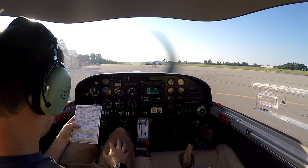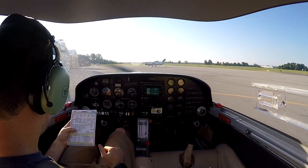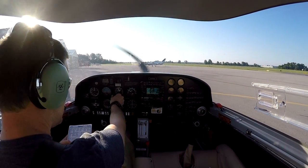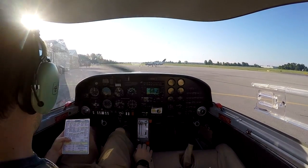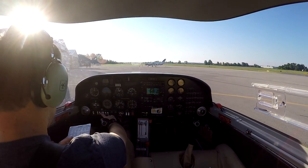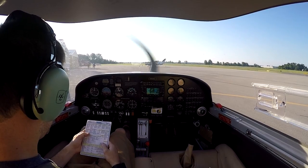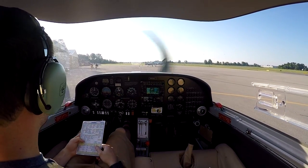1,000, temperature 20 Celsius, dew point 15, altimeter 3013. Delaware Municipal Airport, automated weather observation, 1135, Zulu weather, wind 220 at 3, visibility 10, clear below 12,000, temperature 20 Celsius, dew point 15, altimeter 3013.